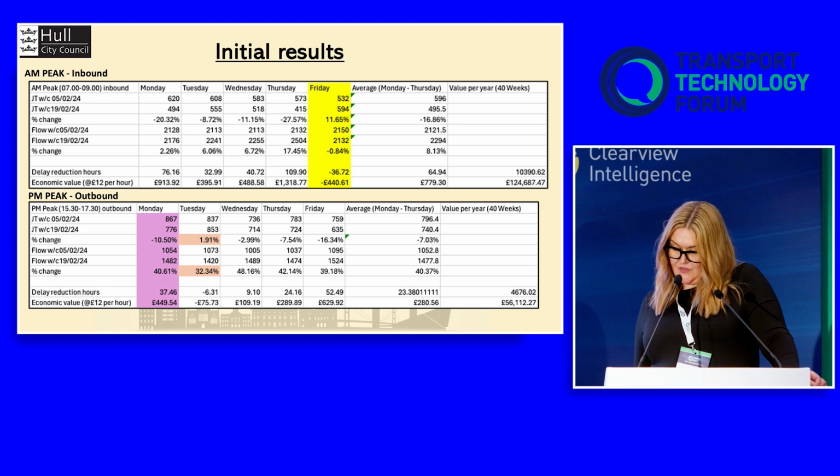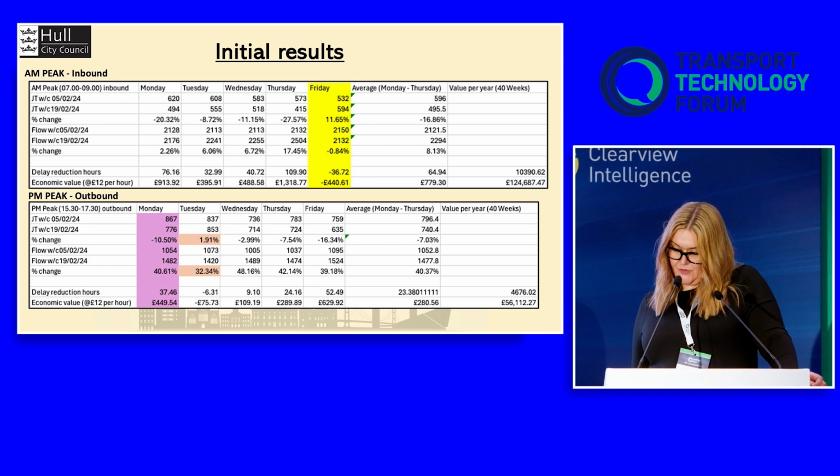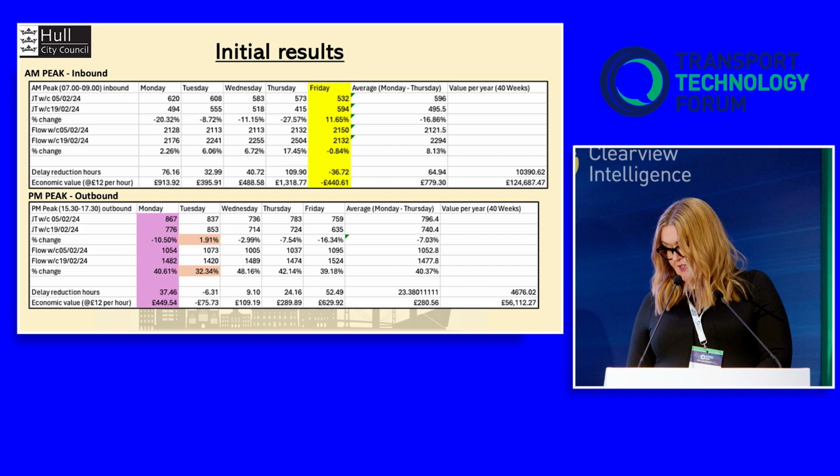Simplify have converted these figures into hours saved and added an economic value to show how this exercise may have had a positive impact on the local economy as a whole. The slides show that a total of over 87 hours were saved across the whole town while this was implemented. Amazingly, by associating a very modest £12 per hour economic value to these hours saved, we are looking at over £180,000 worth of economic value back into society.